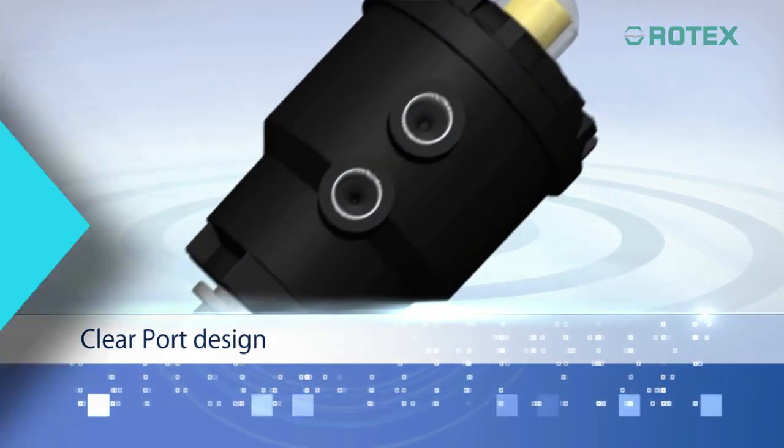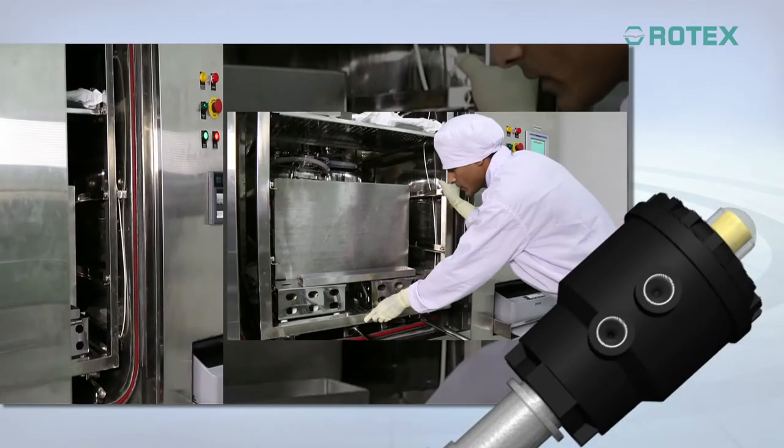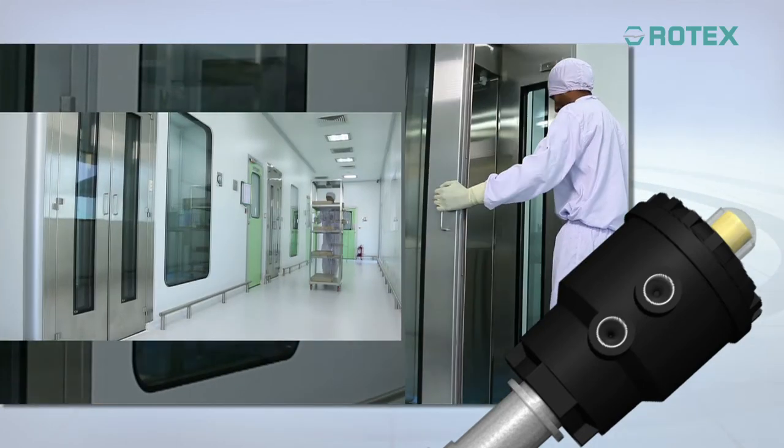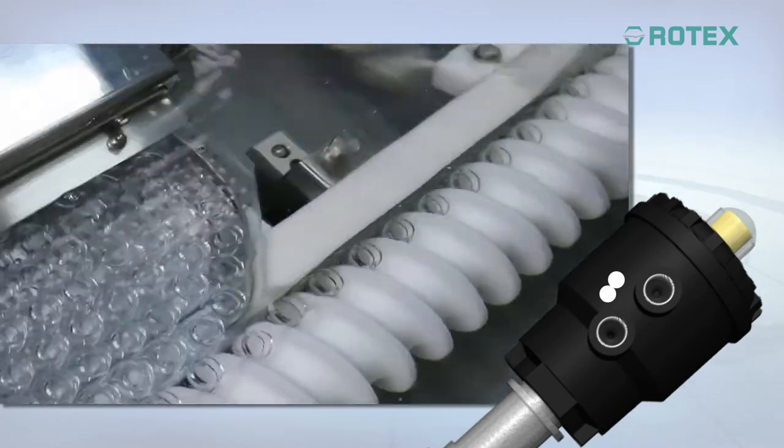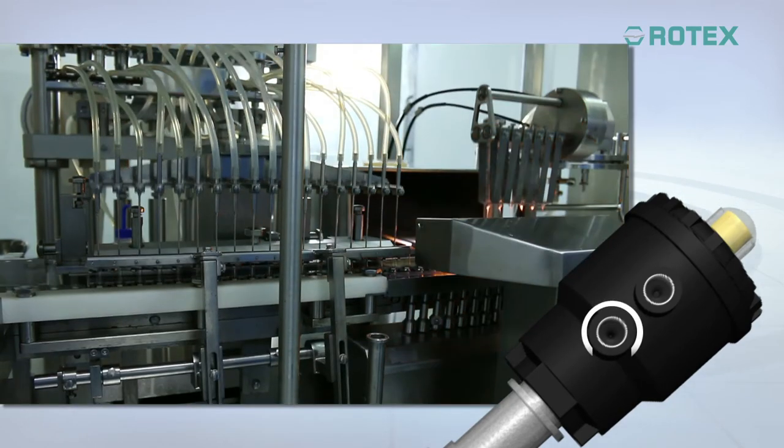Clear ports. Designed for special pharma applications, in which contamination due to exhaust air and sedimentation of particles in the operator crevices are not desired.